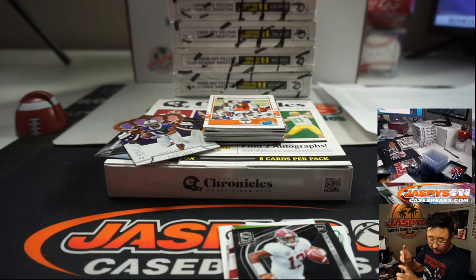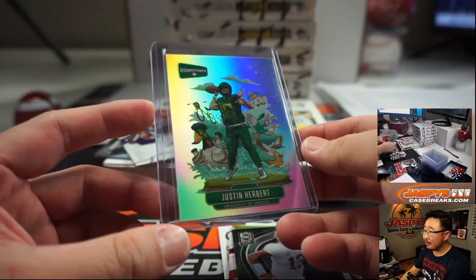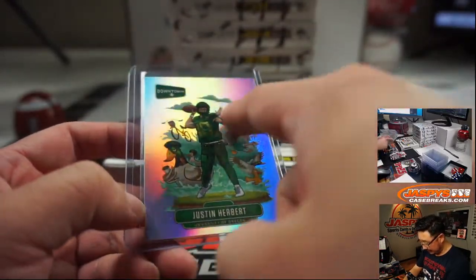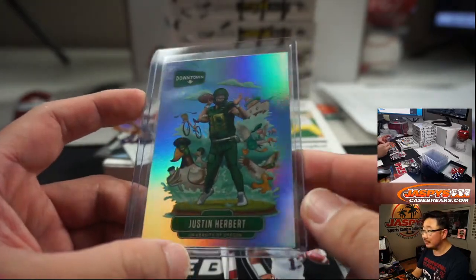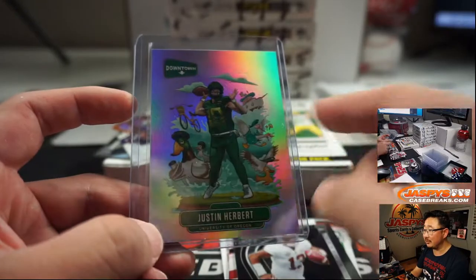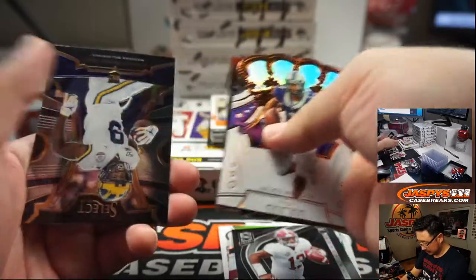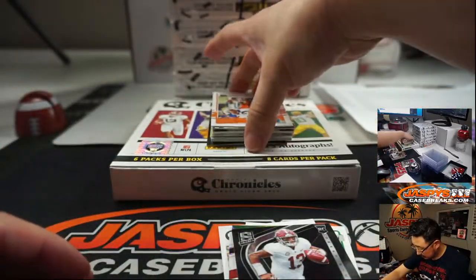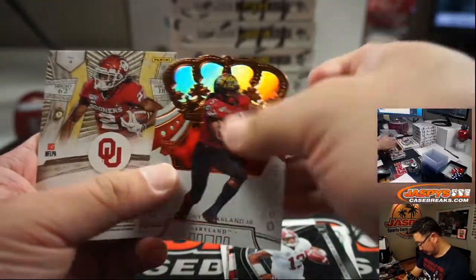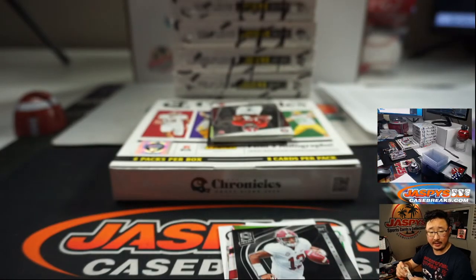Yeah, that was on card, that Joey B. And now Oregon, your turn. Wes Thomas with the Justin Herbert downtown. Is that what Oregon looks like? The campus, just a bunch of ducks running around? And a ship? And a bicycle? And CeeDee Lamb, Oklahoma, rookie silhouettes to 199. That is for Rory.